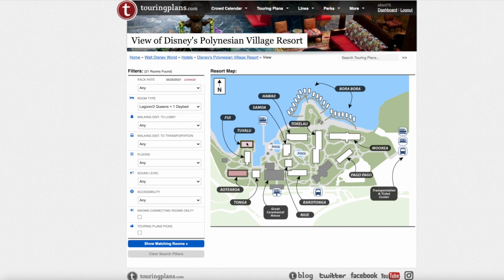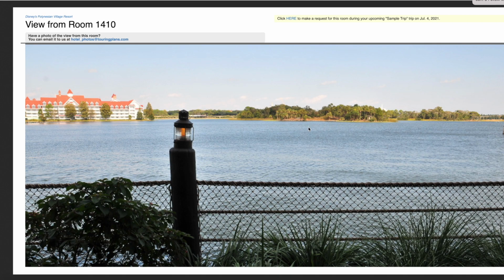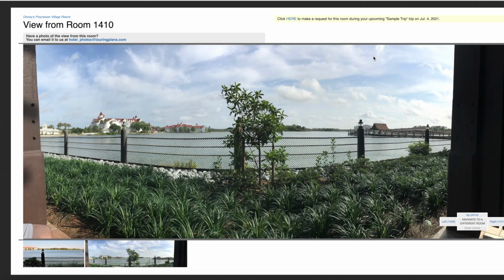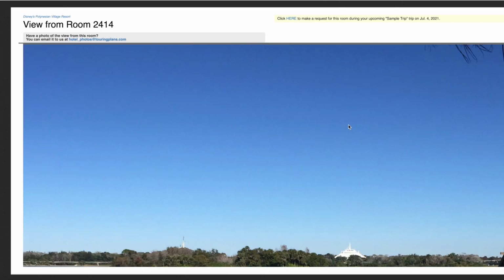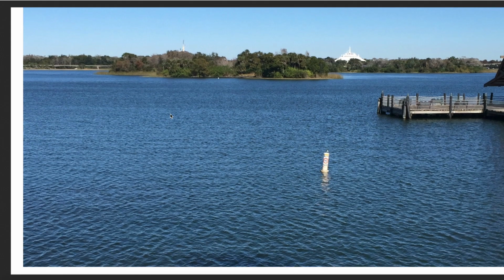Now, Tuvalu is right on the water. So obviously you have here, now these I believe are considered theme park. So these are just going to be a little bit blocked, so you really don't have the theme park because you have this island that's blocking it. So I would request, if you do get Lagoon View, then I would request the Tuvalu building because you're going to be kind of close and you'll probably be able to see theme park view, and then also maybe see a little bit of the castle. So yeah, there you can see, well, I think that's the crane, but you'll probably be able to see some fireworks on this building.